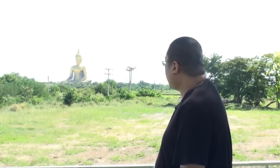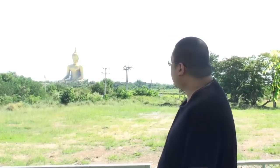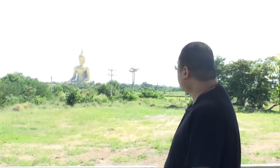And you can see it from all directions. It's got some scaffolding on its holy body because they're doing some repainting, and they're going to finish in a few months' time. But let's get closer and take a look at this holy Buddha. Let's go now.